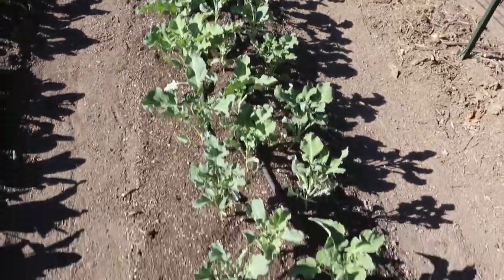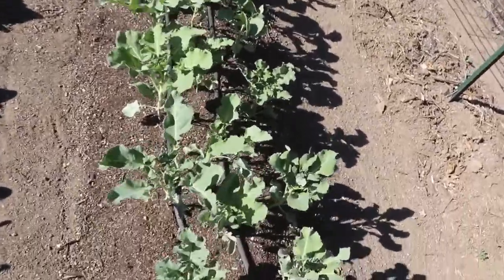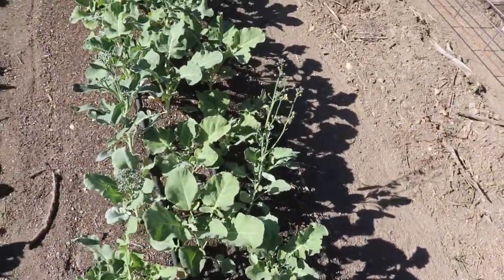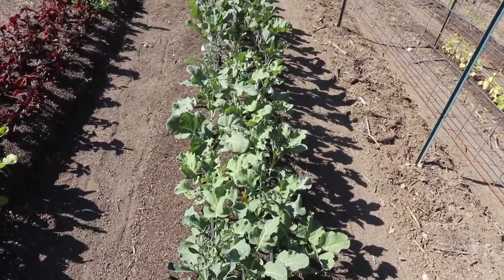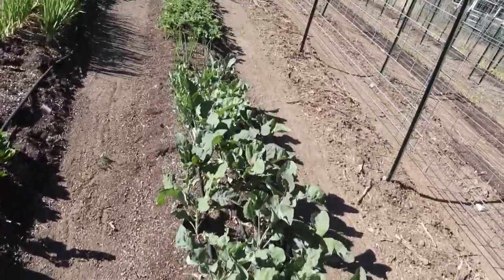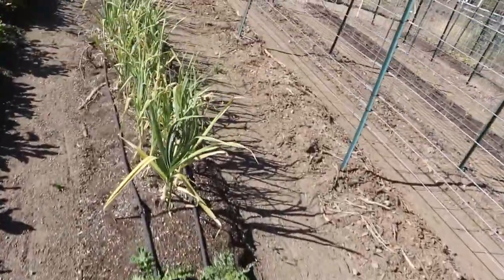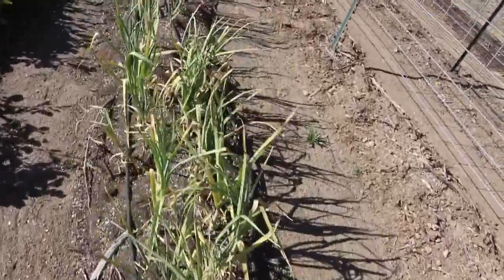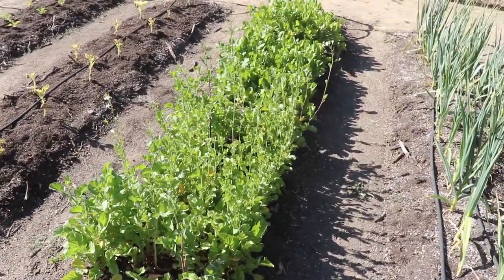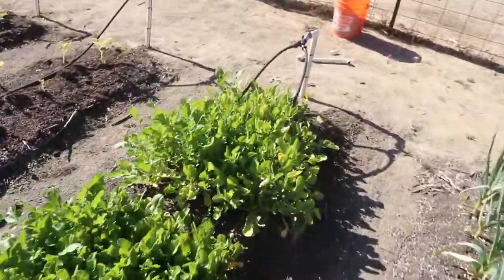Over here I got broccoli, cauliflower. A little disappointing, my broccoli is already bolting, starting to go to seed on me. I haven't even got a chance to eat one of them. But it is what it is. Maybe I'll have better luck with the cauliflower. Been eating kale, that's kind of nice. And this garlic right here is probably ready to start pulling. Radishes are doing a crazy amount of radishes. Kind of went overkill on that. Some of those are going to seed as well, but I'm doing what I can to eat those.